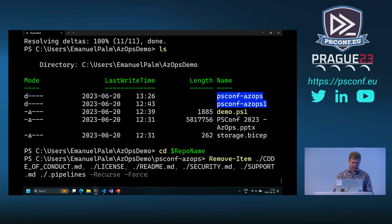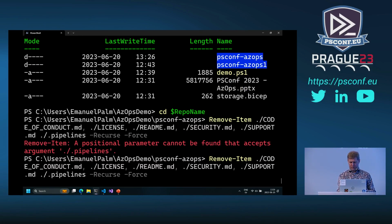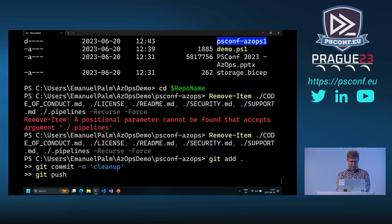So I'm removing that. I'm also removing the pipelines folder because that contains pipelines from Azure DevOps, and we're running GitHub today. So there should be a comma there, I think. There. Yeah, I removed that, and then let's try to commit that. So we're adding all the folders. We do a commit message, and we do a git push.